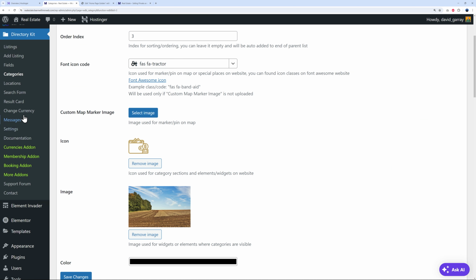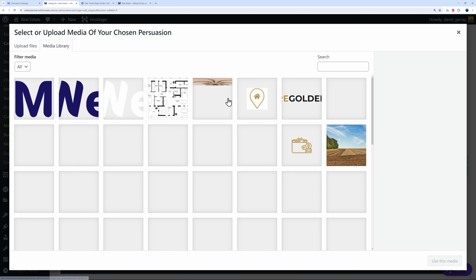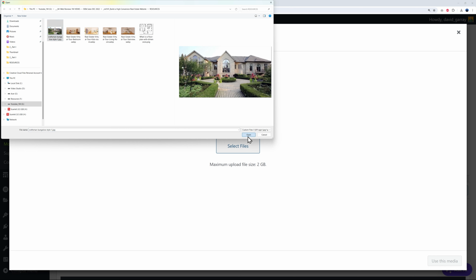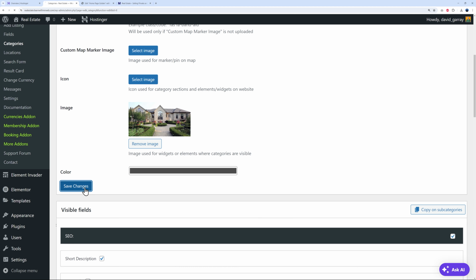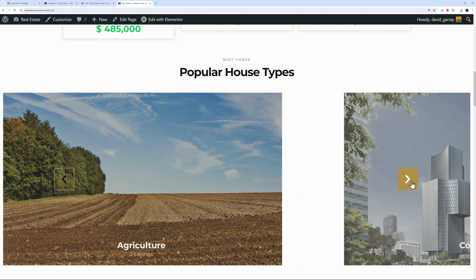Okay, so again, as you can see, there's no image here for bungalow. So if you wanted to change this, we go back to categories, select bungalows, and here we're going to add our image. So select image, and then from here you can upload your file. So upload file, select file, and then I found one online. So this is a bungalow somewhere in America. So use this image and then save changes. There you go. As you can see, successfully saved. And now if you go back to the front end and refresh, normally we should have our bungalow now.